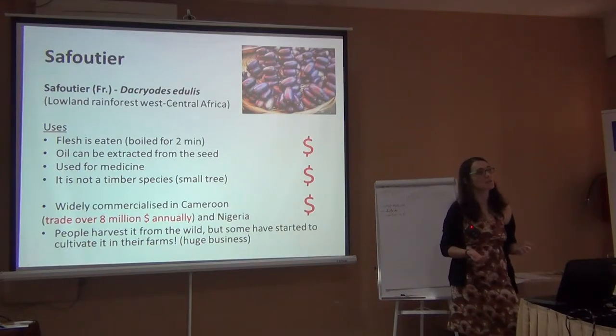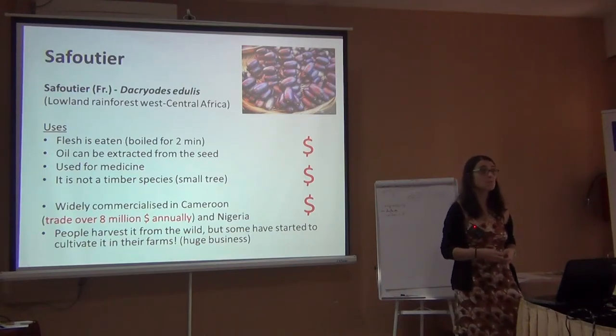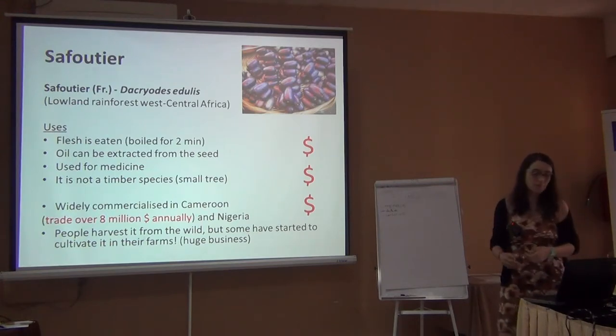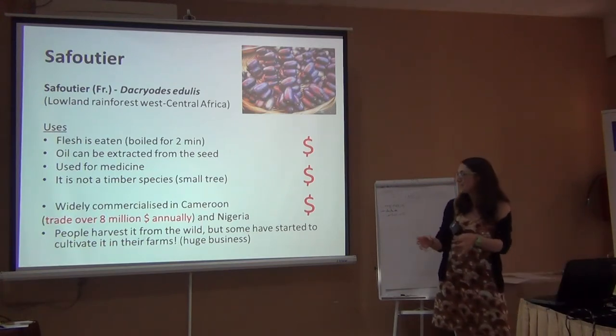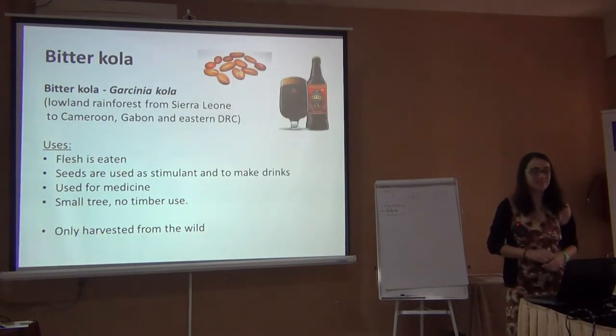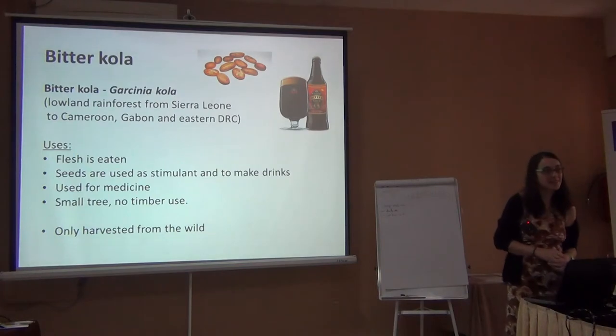So when we talk about indigenous fruit trees, people think that we're talking about something that nobody cares about. And actually we can see the numbers, eh? It's big numbers and it's often overlooked. Big business. Again, with this one also, people start to get the seedlings from the forest and bring them to their farms. Bitacola, I guess a lot of you would know this one.